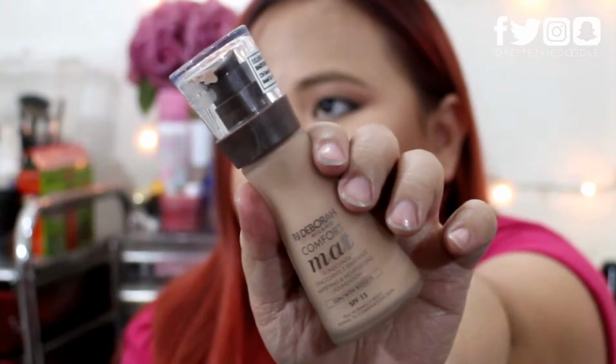So the last 2 products that I have are from the brand Debora Milano. And this is the Debora Milano Comfort Matte Foundation. I used this yesterday, and so far I really do like it. The reason why I got this is because I don't have a matte foundation. All I have are more of like a satin foundation, and it does have a really nice coverage as well. It's my first time using this one, so I'm still, yun nga, parang tinitingnan ko pa. I will be reviewing this for you guys, so stay tuned.